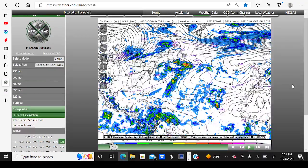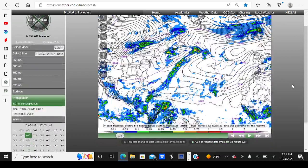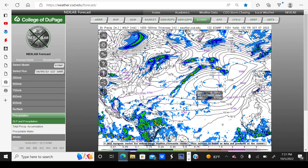And as we go into tomorrow, the European model skirts Invest 91L across northern Venezuela, hampering its development. And then as we head into Friday, the European model keeps the system very weak, at maybe a tropical depression forming by Friday, October the 7th, across the ABC Islands.